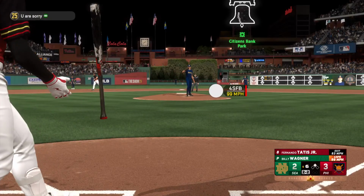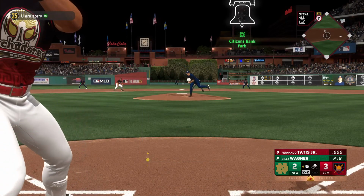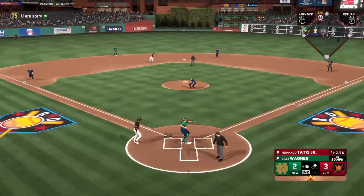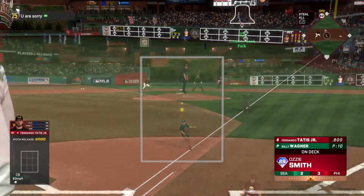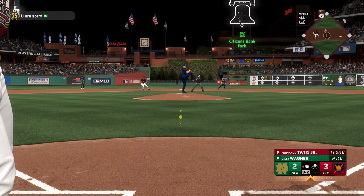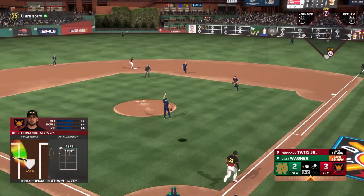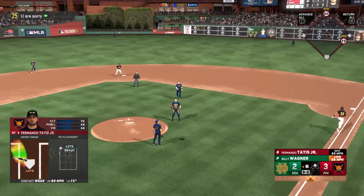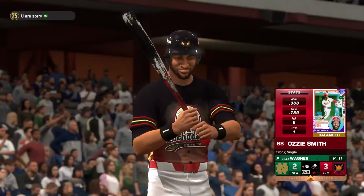Fouls it back with 2 strikes. I wouldn't throw him another breaking ball. Try to go again with the fastball, slightly elevated. He just is having a hard time catching up. In the dirt. Man at second. Swing and a pop-up. Ruth makes the play, and there's one away.